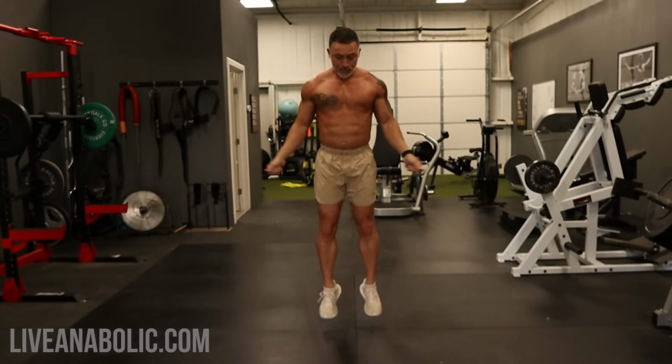Now, here's the thing. You'll notice you can probably work yourself up to this one pretty quickly, as far as a better fitness level to where you can do a phantom jump rope for 60 full seconds compared to the first 2 exercises, which is why I'm putting this one at the end.